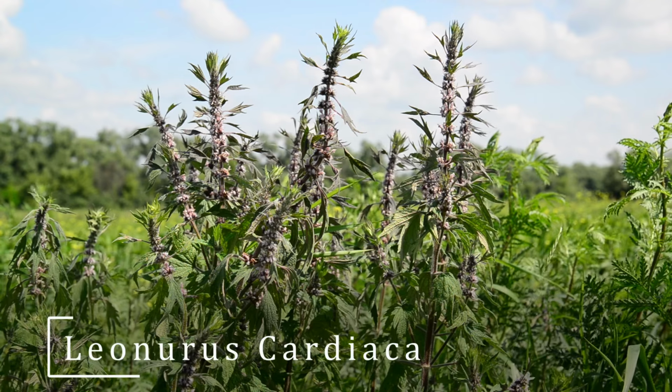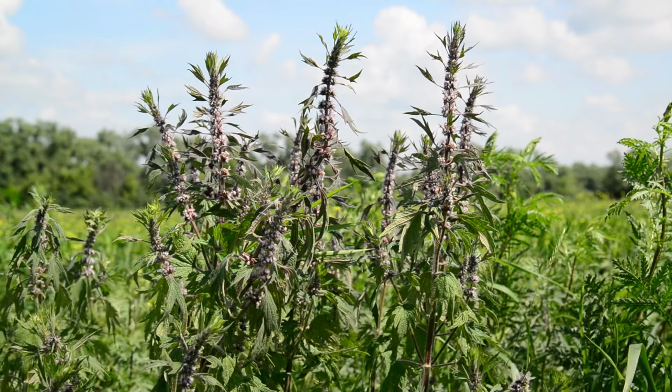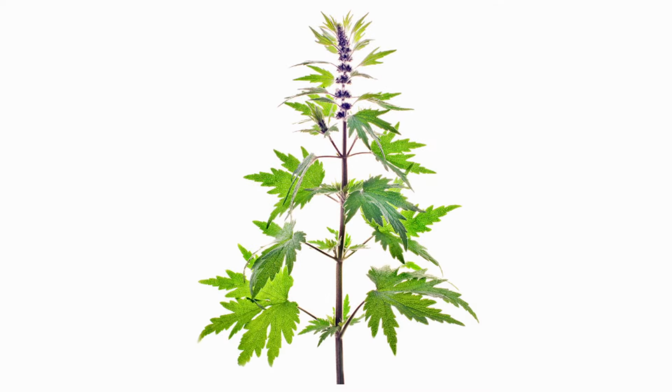Now, don't quote me on the pronunciation here, but Leonurus cardiaca refers to both its physical appearance and its herbal properties. The lion tail refers to how this plant actually looks when it's flowering. It puts up these tall flower spikes.